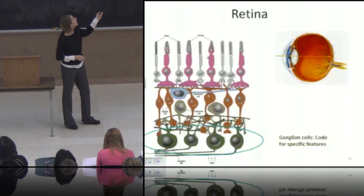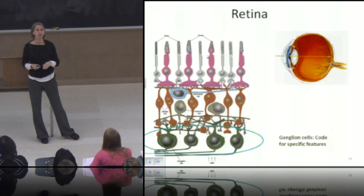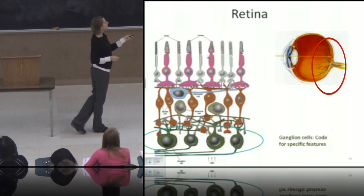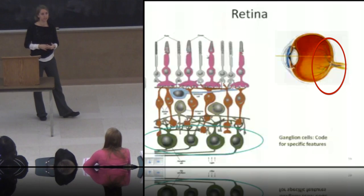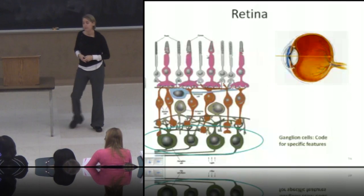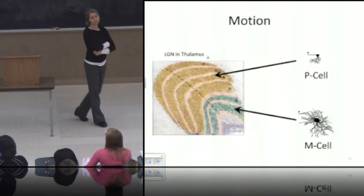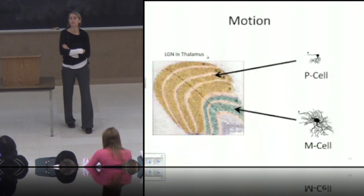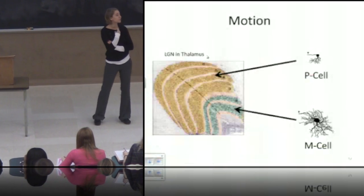So here's the eye. At the back of the eye is the retina. And the retina is a layer of 5 different types of neurons that process the light. And here's the retina here. The very last layer in the retina, before information gets sent to the brain, contains cells known as ganglion cells. And ganglion cells process specific features in the environment. And there are 2 types of ganglion cells. There are P cells and M cells. And P cells code for things like color and texture. And the M cells code only for motion. The M cells, M for motion, are a system that is what we use to see motion.